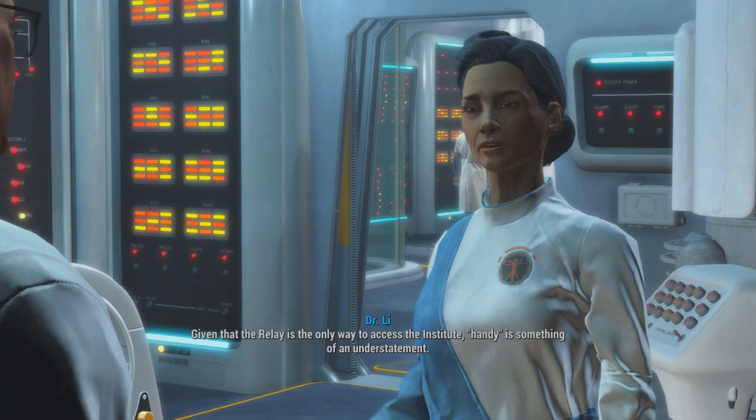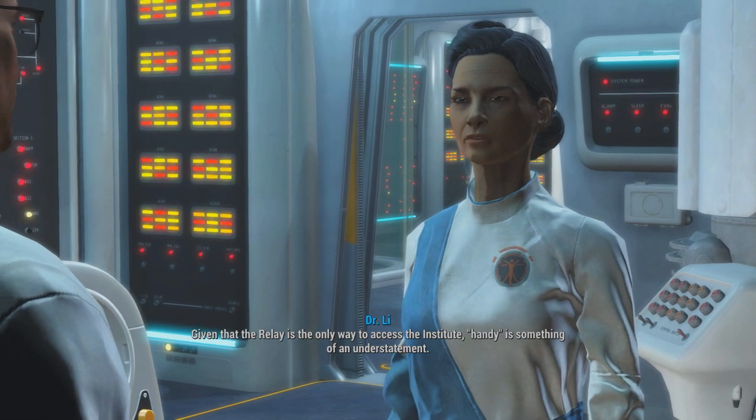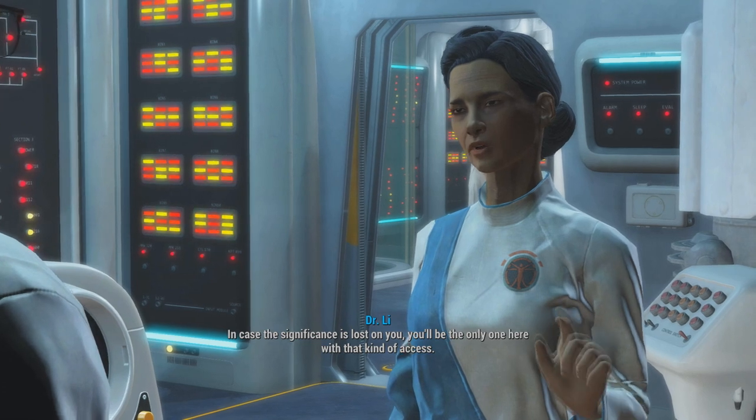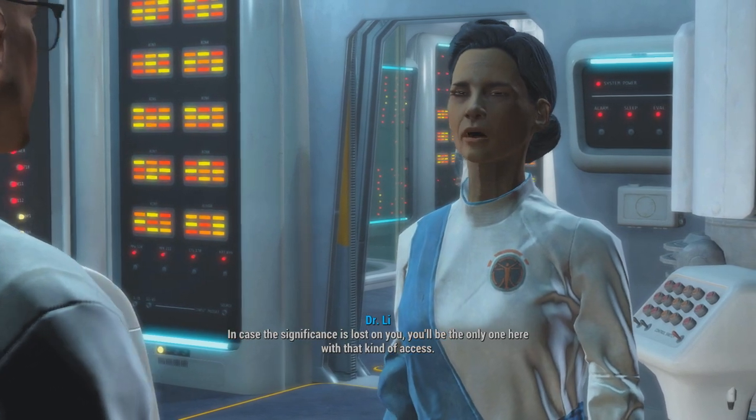Given that the relay is the only way to access the Institute, handy is something of an understatement. In case the significance is lost on you, you'll be the only one here with that kind of access.